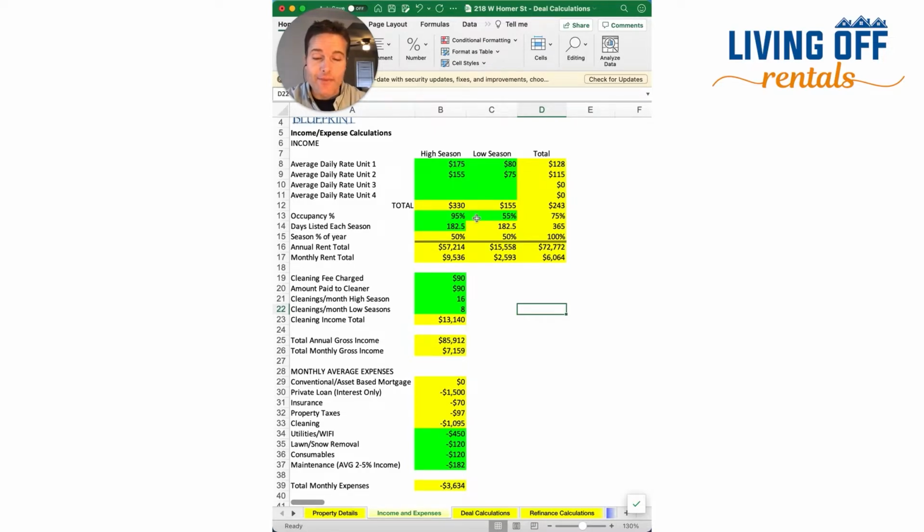So it's going to be closer to 55% for an average of 75%. So it's $243 is the average nightly rate, and 75% is the average occupancy rate. And so we're going to make a gross $72,000 per year on a property that I bought for $60,000. Obviously I have more than that into it after the rehab. So that's $6,000 a month.